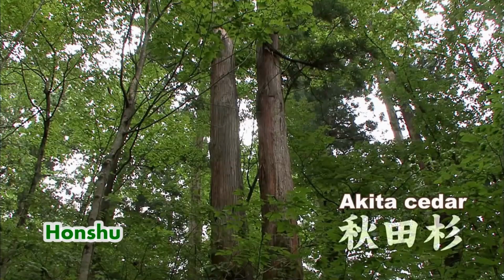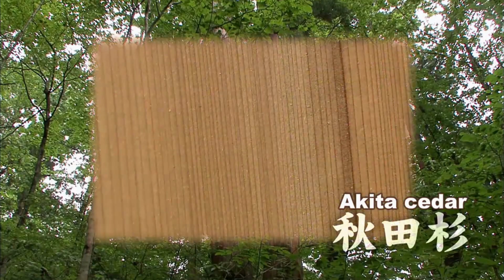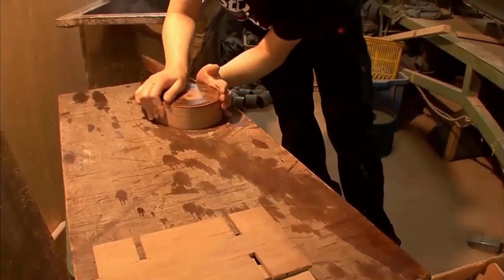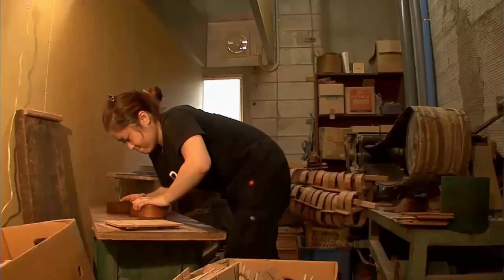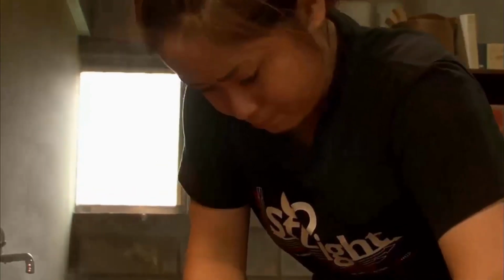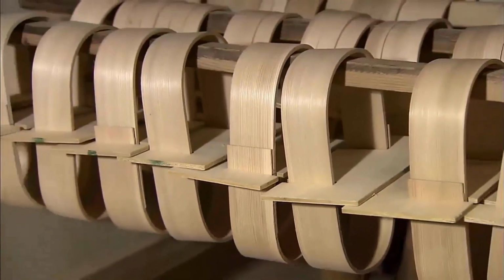In the north of Honshu, notably in Akita Prefecture, the main species used for bending are Akita cedar, and a variety of hiba arborvitae. Akita cedar is used uncoated, whereas hiba is used for lacquered boxes. The provenance of the wood, its intended use, its cleavability, and its price are the main criteria governing what wood will be used to make these everyday artifacts.